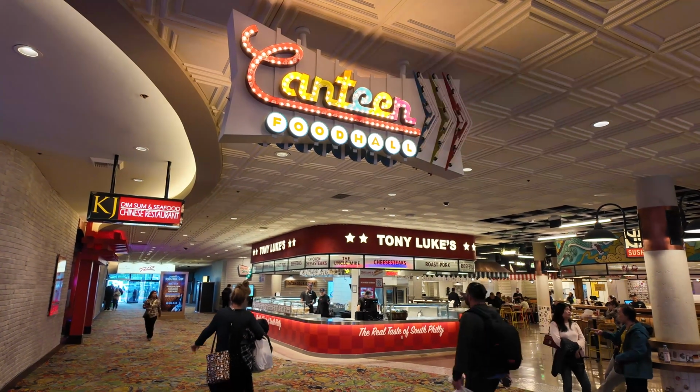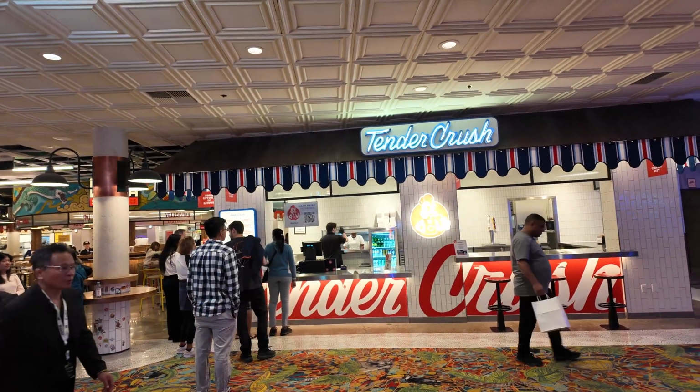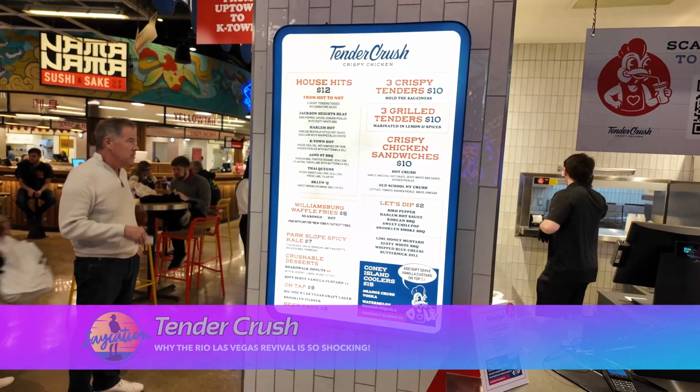All right, guys, we are back here at the Canteen Food Hall. I've been dreaming about Tender Crush since I tried it a few months back. I need it on a Sunday after a long race night for F1. So they do have some really great tenders.